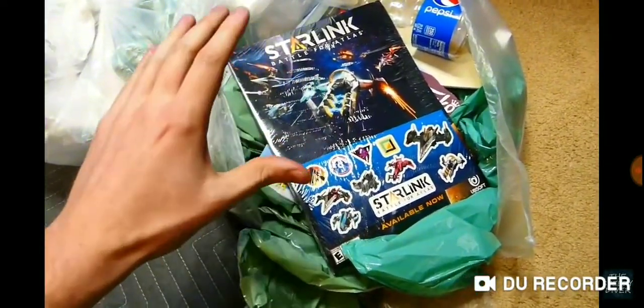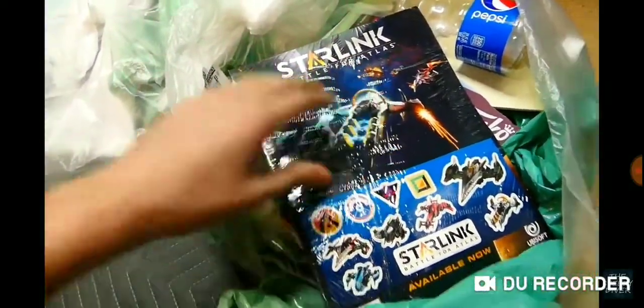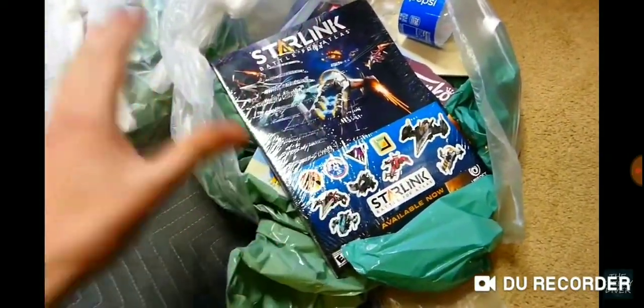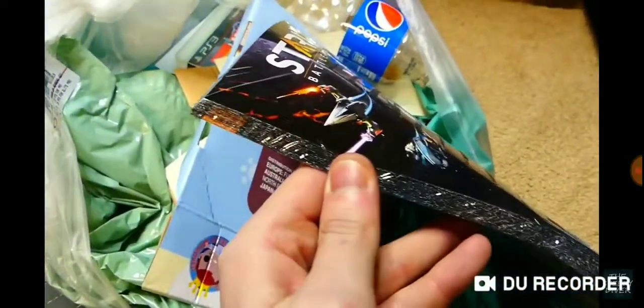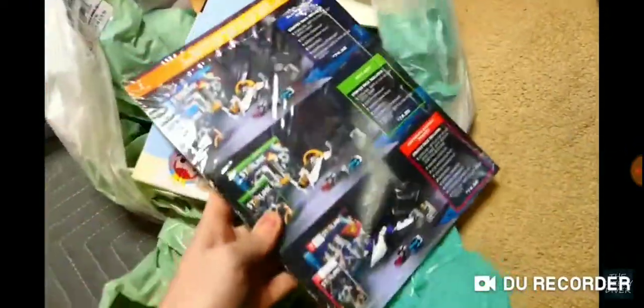This is like promotional things for this game called Starlink Battle for Atlas. These are stickers. The one I found, I actually found one of these before, and I ended up opening it up because I didn't know what it was. But these, it's got to be at least 50 of them in there. They're all the same thing. Like, it's seriously brand new. That is awesome.